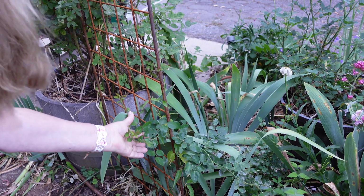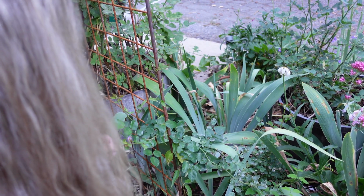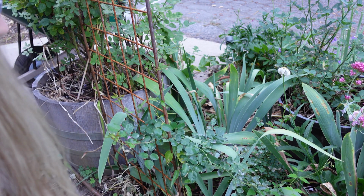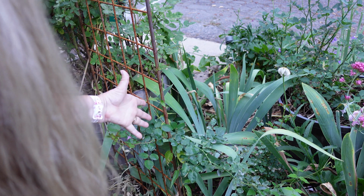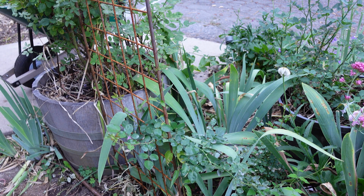Right here is one of my new roses. This one, I do believe, is New Dawn. And I have a clematis down there, Princess Kate, that's climbing up with it. So that'll be the combo on this. And I have a Chilean jasmine. I don't know that Chilean jasmine will live through the winter, but I thought it was worth a shot because it just has such a pretty scent. And if it does make it, great.